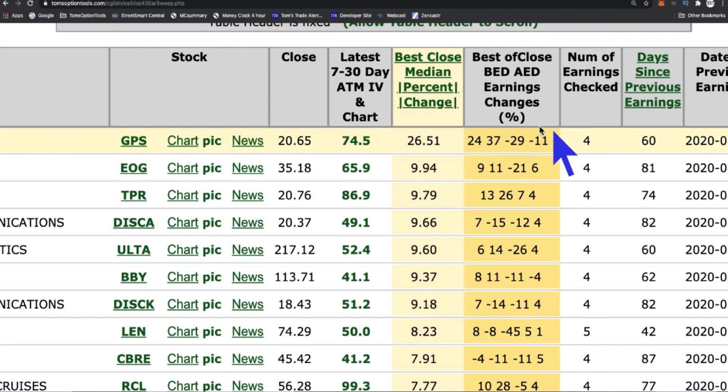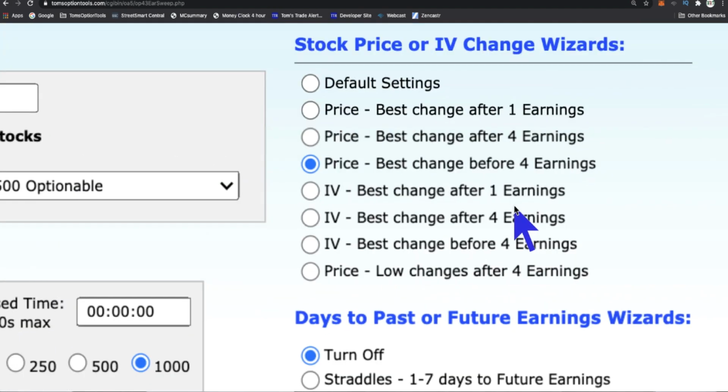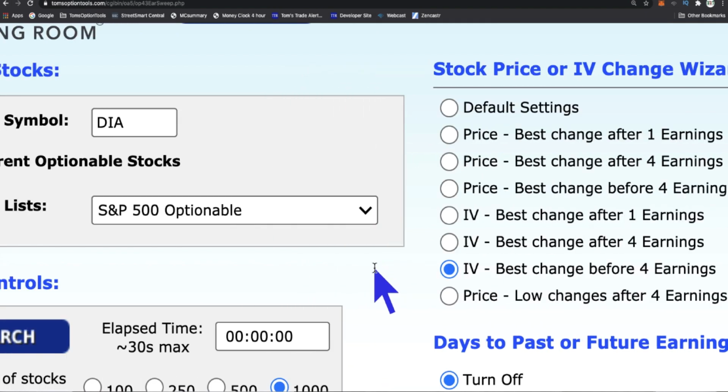What we're going to look for is stocks that move in the same direction, up or down, when it comes to price. But that's not all I'm looking for. I'm also looking for those stocks that had the best implied volatility change before earnings. Remember green light, red light? We want to find those stocks whose options increased in value before the earnings. We're going to go back and look at that as well.